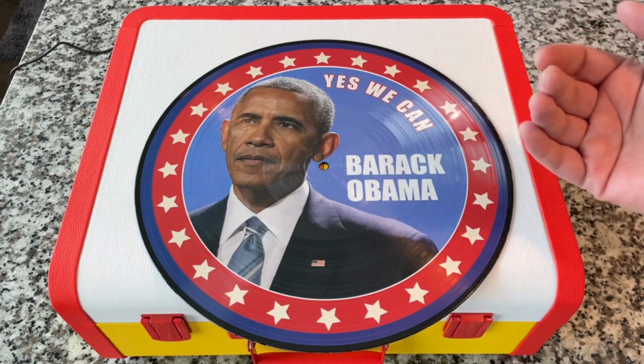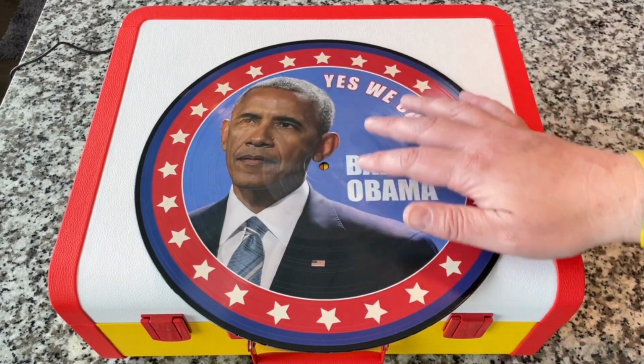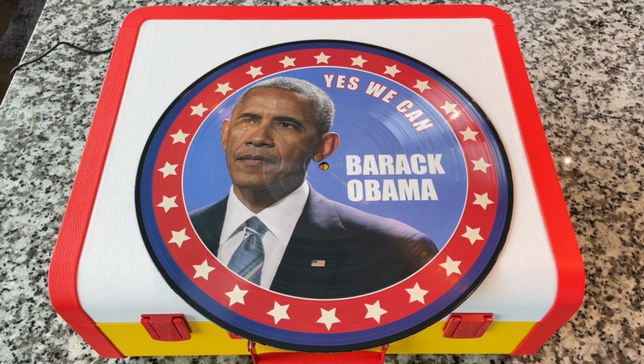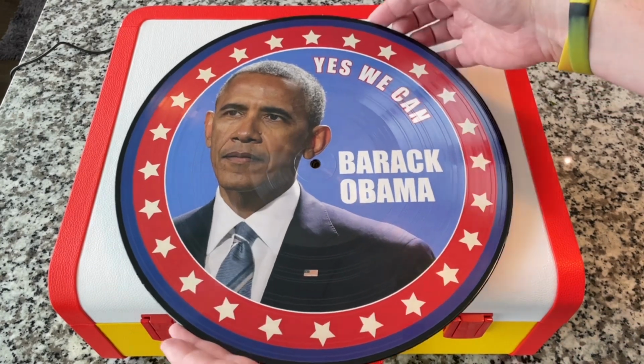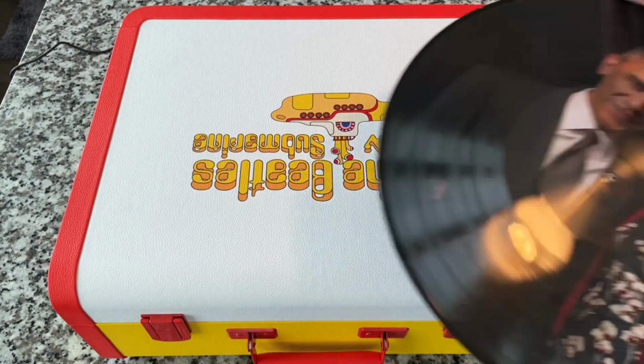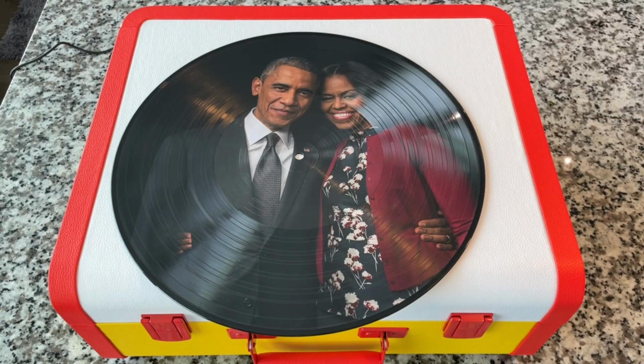And maybe I should say it the other way around. Maybe instead of there being artwork just on the label, it extends to the rim. So there's obviously more real estate for playing with imagery and designing it and making it look cool. On the back here, you've got a picture of Barack Obama and Michelle Obama, and it just looks great. It looks sharp. It sounds good.